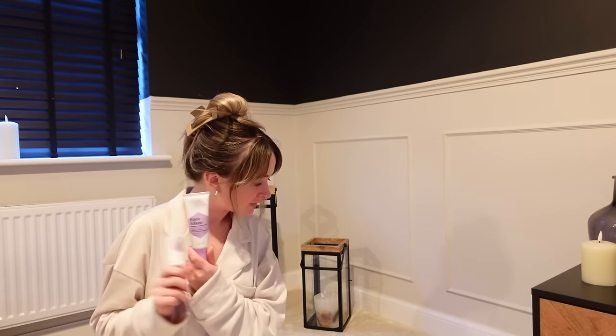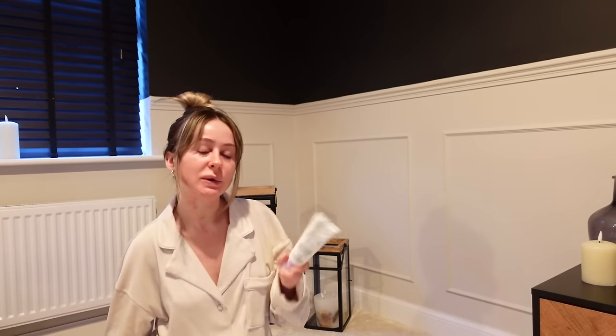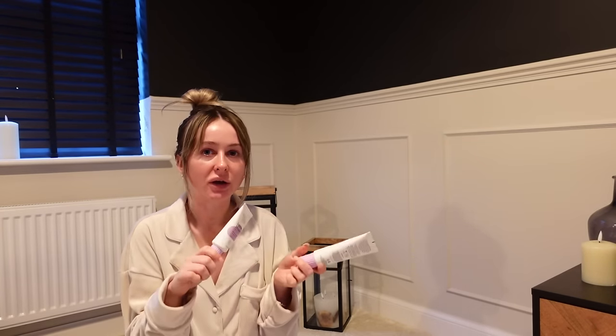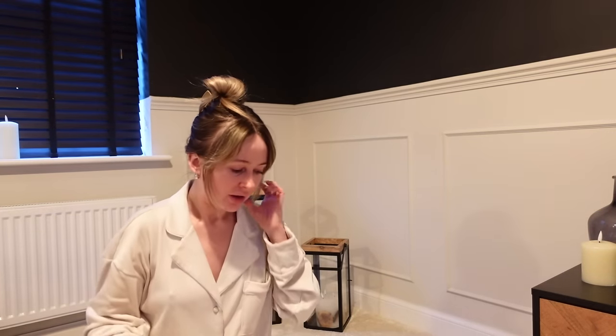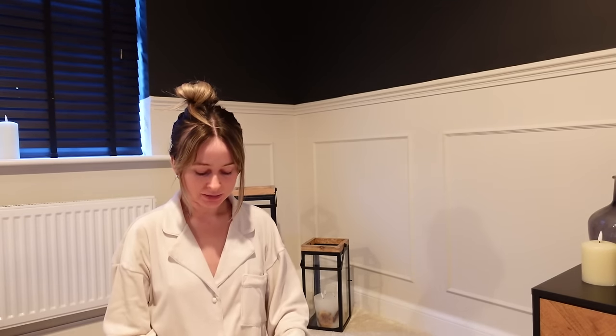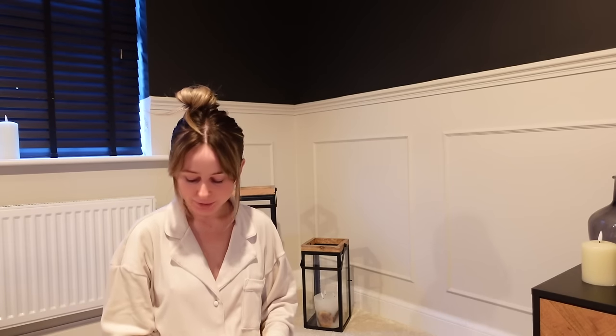But yeah, I'm excited to try those. I will keep you posted as always. I think these will be nice products to bring with me to America, of an evening. It's not meant to be really sunny and warm over there when we're there, I don't think, but I just think of an evening when I want a bit of a freshen up on my face, it might be nice to try those out.